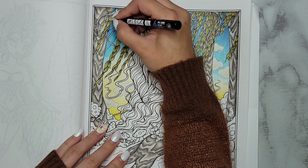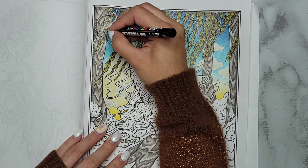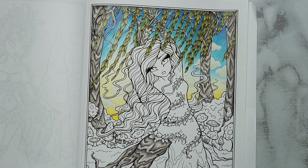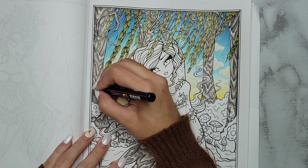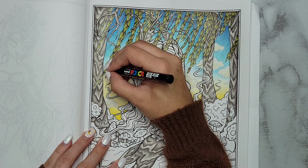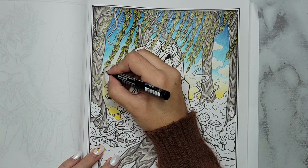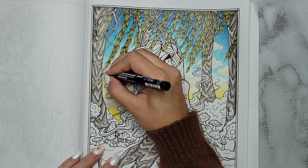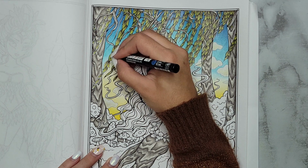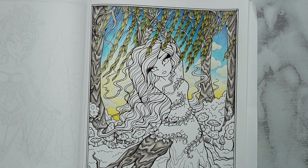So I do just wanna do this quickly. Normally I would leave this kind of thing for the end, but I'm pretty confident on that because it already makes it look quite a bit better in my opinion. So just grab a scrap piece of paper here, if I have one.